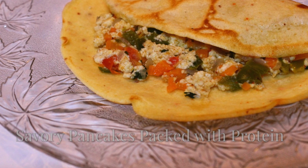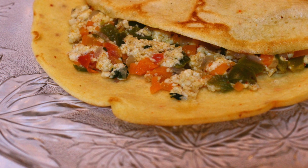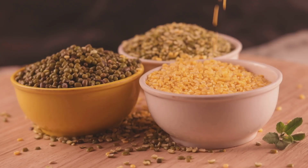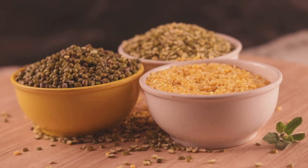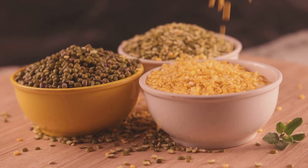Looking for a delicious and nutritious way to start your day, or perhaps a light yet satisfying meal any time of day? Then look no further. We're diving into the world of moong dal chila, savory pancakes made from protein-rich moong dal. These golden discs of goodness are not only packed with flavor, but also offer a healthy dose of protein, making them an ideal choice for anyone looking to boost their nutritional intake.